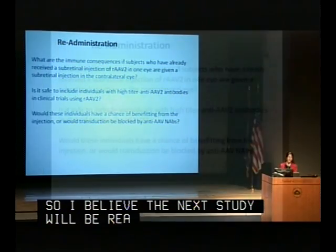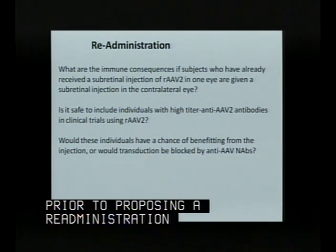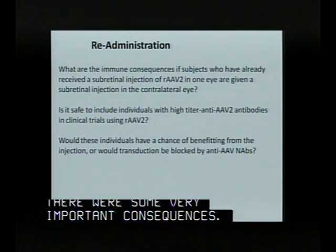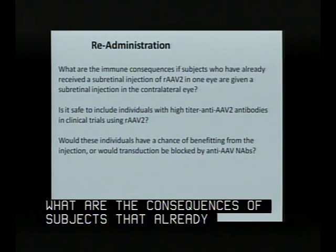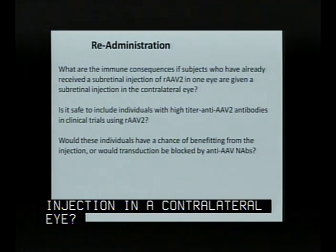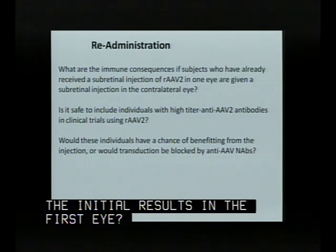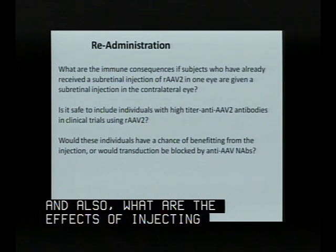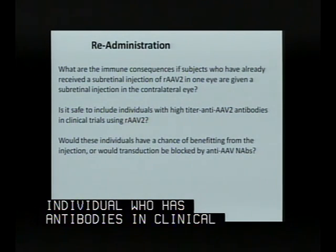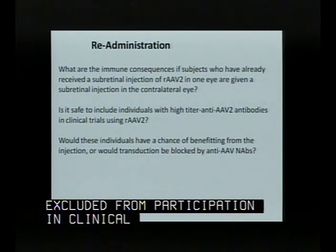We did some studies prior to proposing a readministration study in large animal models because there are some very important consequences. What are the immune consequences if subjects have already received a subretinal injection of AAV in one eye or given a subretinal injection in the contralateral eye? Will they be able to gain benefit from that second eye injection, or will it hurt the initial results in the first eye? And also, what are the effects of injecting in individuals who have high serum anti-AAV antibodies in clinical trials? These people had been excluded from participation in clinical trials, and maybe they were being excluded unnecessarily.